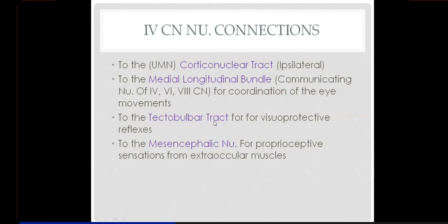Then the tectobulbar tract for the visuoprotective reflex. I told you the tectobulbar is tectospinal as well, and where did this decussation happen? It was happening in the superior section of the upper level of the midbrain. Then you find the trochlear in the lower section of the midbrain, and you'll find the tract tectobulbar or tectospinal, right? Then what is its purpose?